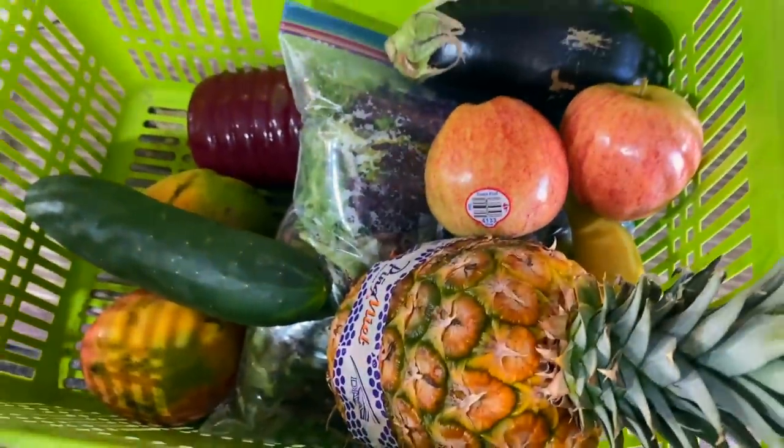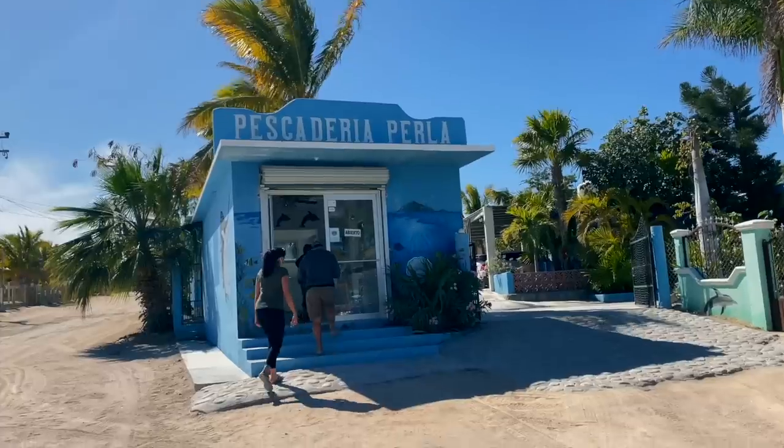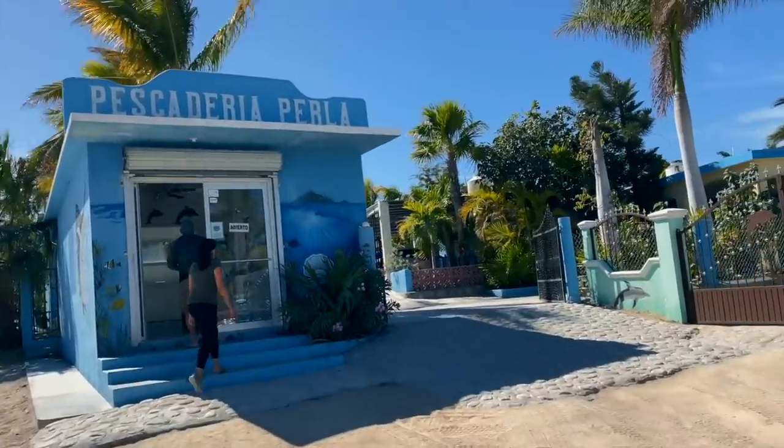It's definitely not a one-stop shop here in La Ventana for food though. You have to visit several stores to get all of your groceries. We're going to the fish store now to get some fish.